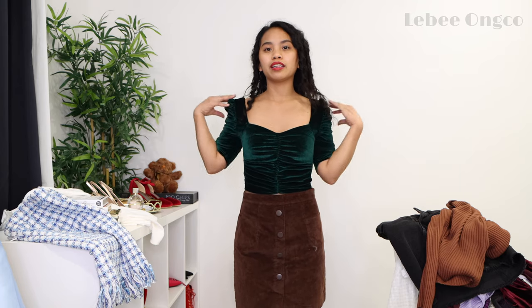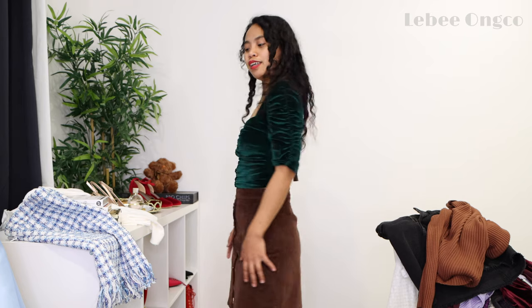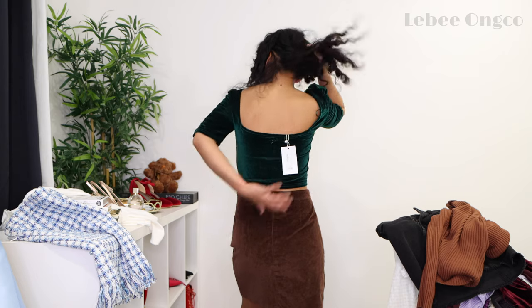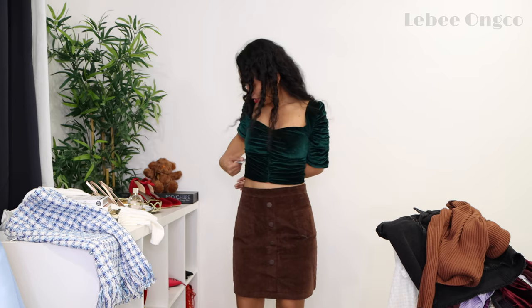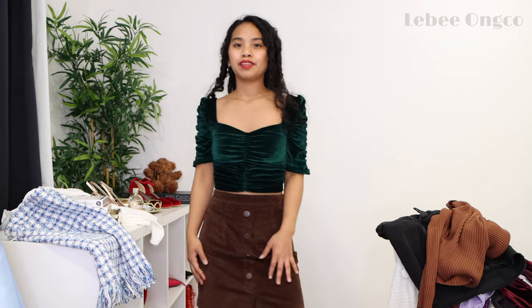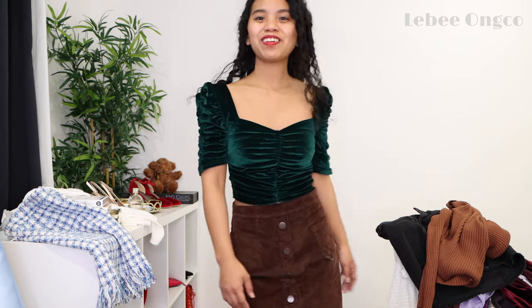Again, it's like a Philippine kind of costume or attire, because we have that kind of Philippine dress that has this effect. So anyway, I have a brown skirt, but it's not too bad to pair these two. As you can see, pretty good, isn't it? I think this one has a tag. This one is $16, the top. Yeah, I spent $16 on the top. Anyway, I really love it.